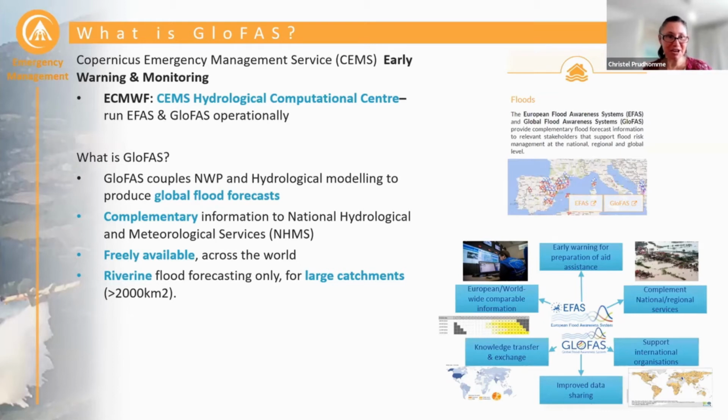GloFAS, very quickly, takes outputs from numerical weather prediction systems and hydrological models to produce global flood forecasts. The idea is to be complementary to information available from national hydrometeorological services. This complementarity is very important, and it is at the heart of CEMS. And as a Copernicus service, it's freely available to anybody across the world. I think that makes it quite unique and quite special.